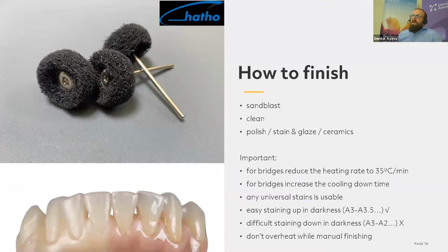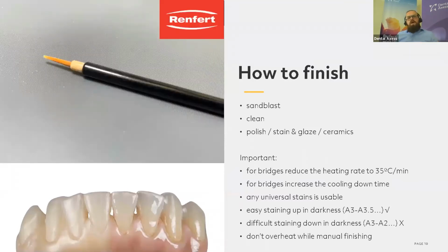So he's also using, for example, when you are staining and glazing, he's using Renfred brushes, and he can tell you also more about it.